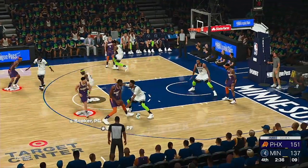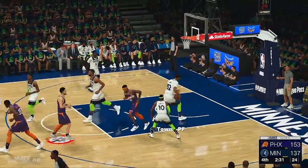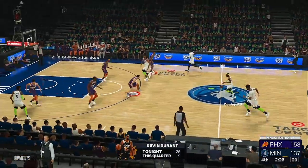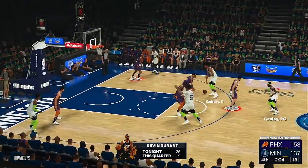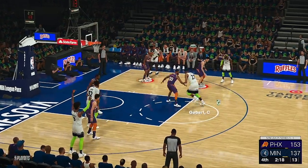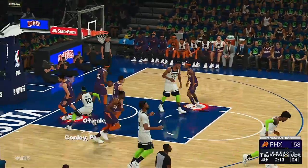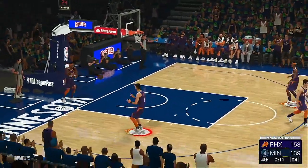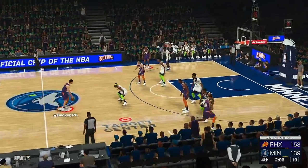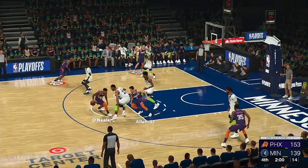Booker, the pass to Durant. Over Towns, and Durant gets it to go. Durant's got 26 points. I don't think KD's mid-range game gets enough recognition. I mean, if he has any kind of space, that mid-range shot is like a layup for him. Gobert finds Conley. Soft touch off the glass. Conley's got 10 points now, just in this quarter. The scoring is coming easy for him. Got to keep the ball in his hands.